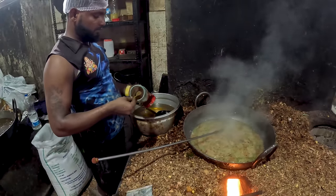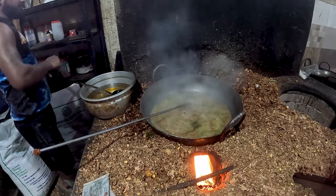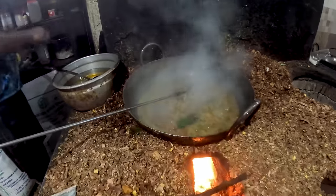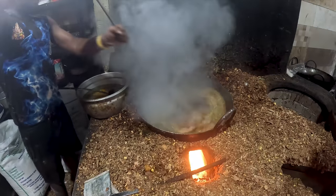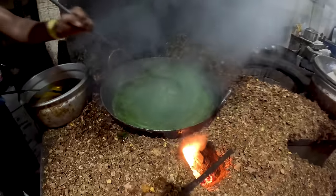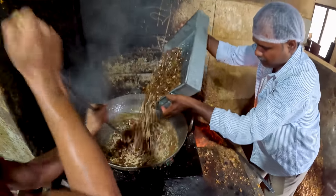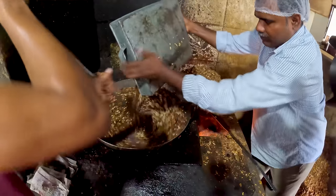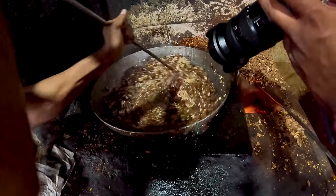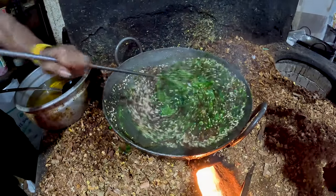Oh, what's he gonna add there? Food coloring. Essence, green essence. Wow, look at that. Tutti frutti essence. Coconut essence? Pista. Oh, pistachio essence. Oh, look how green it's getting now. Oh, that's amazing. Here comes the dried fruits. Oh my gosh. Wow. Look how it's cooled down the temperature. Wow. So tutti frutti, pistachio, dried fruits, and dried nuts, all in this Halwa.